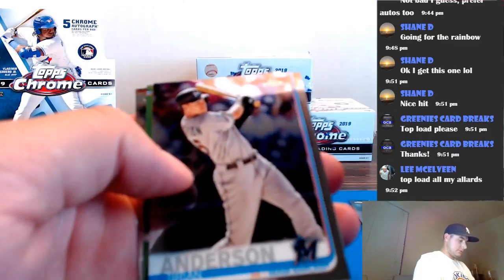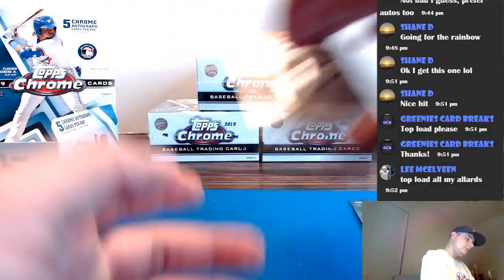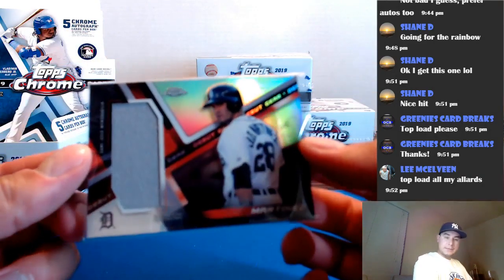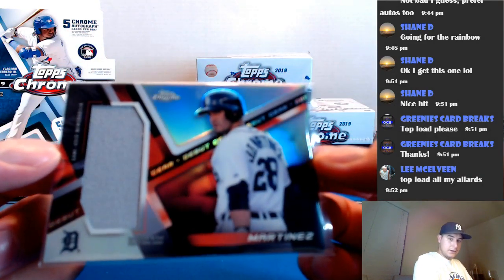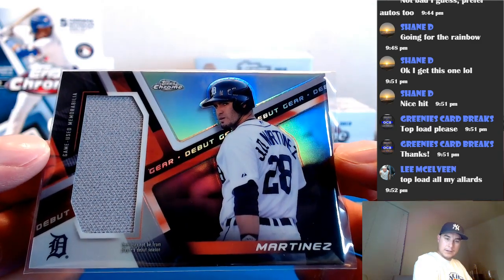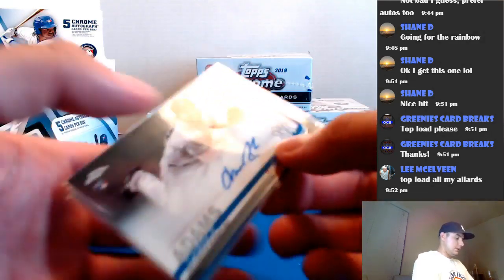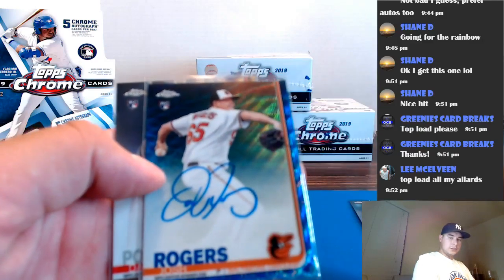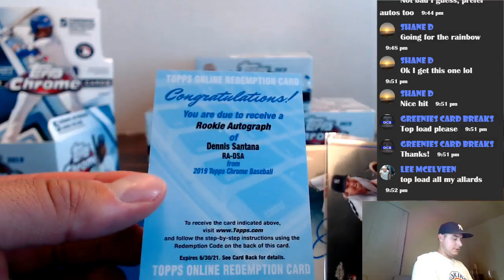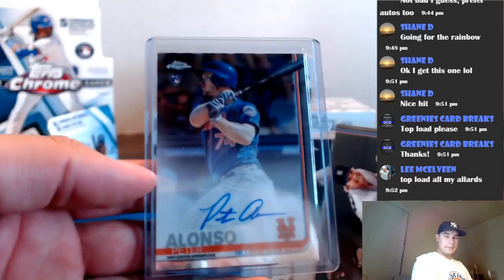Perez, Kramer, Anderson, Alcantara, Tuki Toussaint. All right, so to top that one off, that was a good actual box. Case hit, JD Martinez. MLB debut. Focus, come on. There we go. MLB debut gear for the Detroit spot. Then we got Chance Adams, Josh Rogers, Blue Wave, Ponce de Leon, base auto, our Redemption, Dennis Santana, and the Pete Alonso autograph.